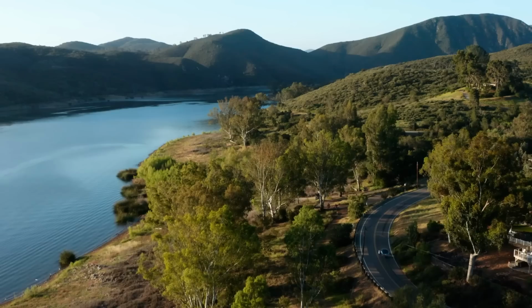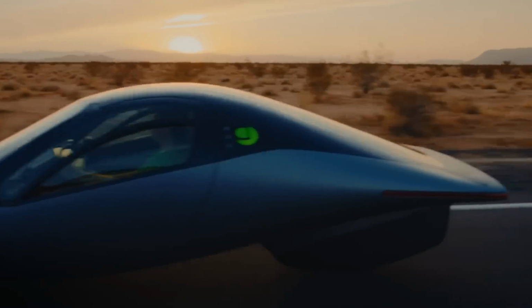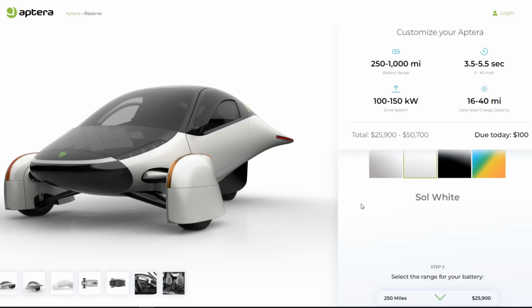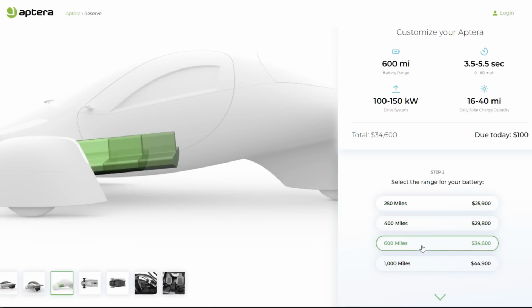Aptera is fun to drive. It weighs the same as a Formula One car and has a similar feel. It's like a supercar with super range at a super affordable price. The 600-mile range comes in at under $35,000. The 400-mile range comes in at under $30,000. No vehicle comes close to Aptera when it comes to range and affordability.